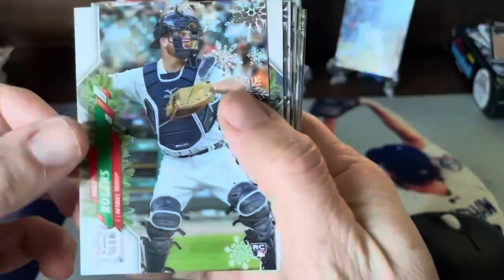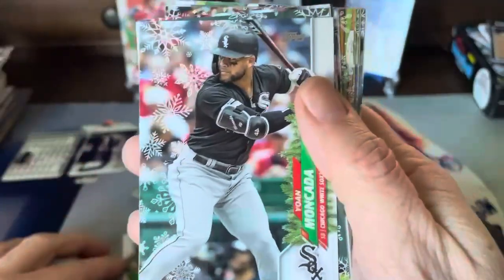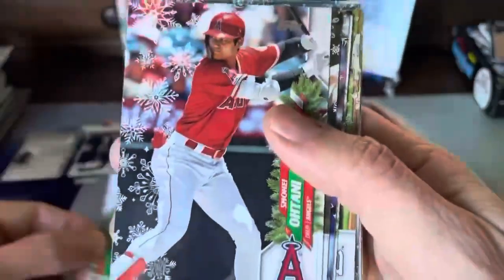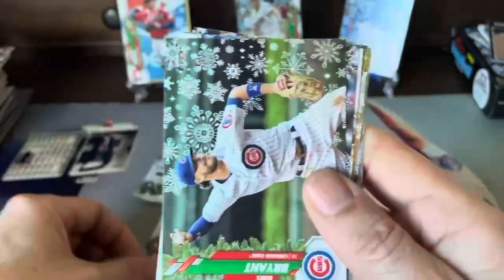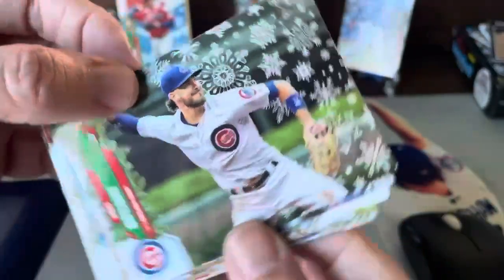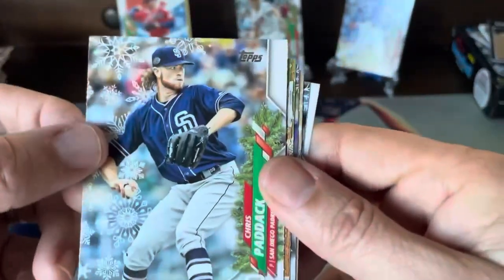We got this Jake Rogers, beautiful. Yoan Moncada, sweet for our Cubano PC. We got this Victor Robles. Got a Shohei Ohtani. Great. I hope he makes a really strong comeback in 2021. You got a beautiful Kris Bryant there. Sweet. Luis Urias. Nice. We got a Chris Paddack. And we got a Matt Carpenter.